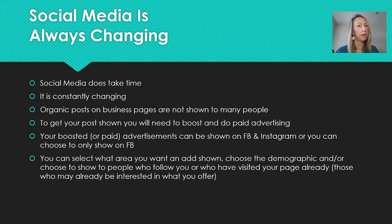So you can make a post, and unless it just takes off right away, and you want it seen, and it's not being seen, then you can boost it. And now the good thing about boosting is that it does work pretty well. Again, you just have to pay for it, but you can choose where you want to boost that.